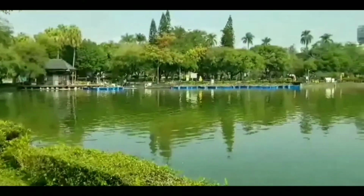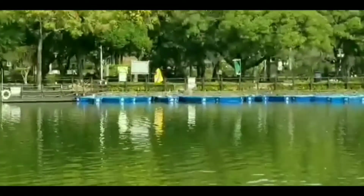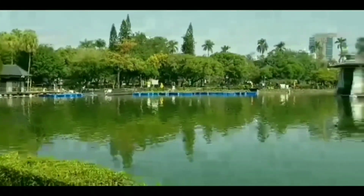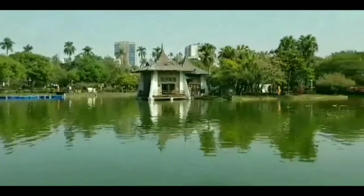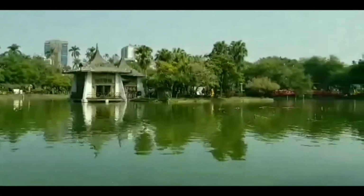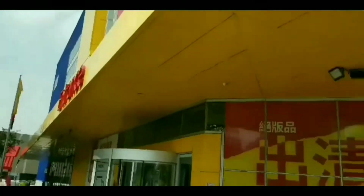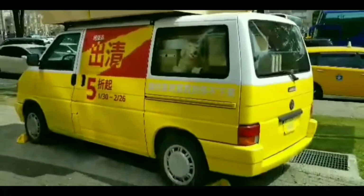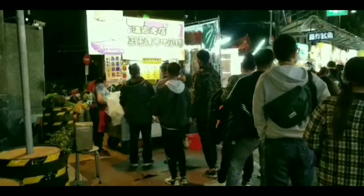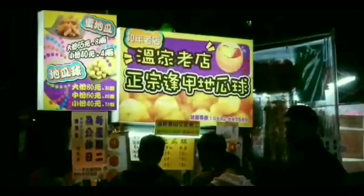Our local park in Taichung, Taiwan, and this is one of my memories I've been to, with the boats over there in the distance. Yes, I used to paddle with those boats. Just give me a little scenic tour. Popular spot on YouTube, and everyone's actually buying it. It's these little balls you gotta get. That's what it looks like. Very yummy.